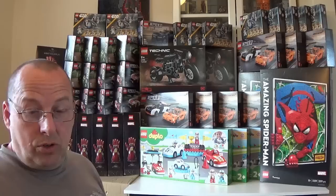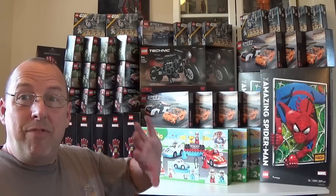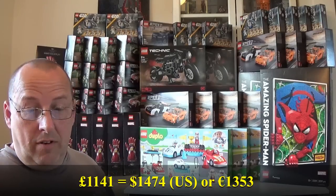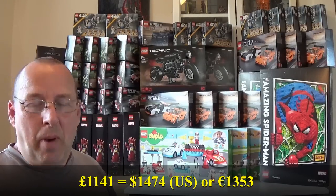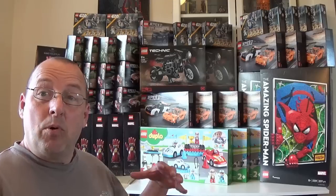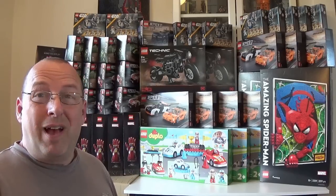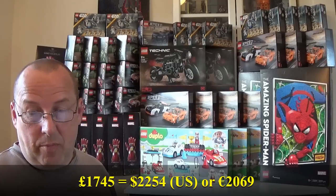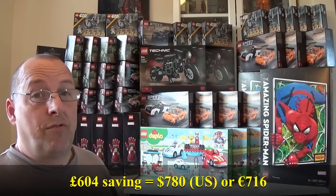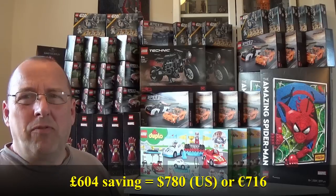But yeah, I think this is a good haul. So how much did I spend on all of this? So my total spend on this, everything here, including all the deals and discounts, was £1,141.47. Don't forget that important 47 pence. If I'd have bought everything at recommended retail price, I would have spent £1,745.66. So that's a saving of just over £604, which I hope you agree is quite a good saving on some half decent Lego sets.